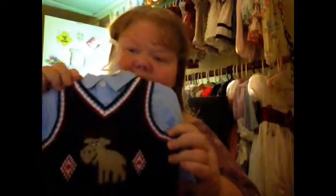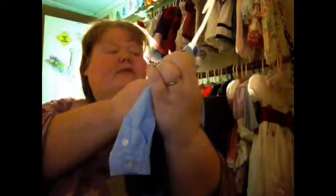This is a newborn. And it'll fit Freddy kind of tight. But it's got the little moose on it. And then it's got the blue dress shirt. And then it's got the khaki dress pants. And this was $15.97. Marked down to $7. And then I got it for $3. So I was really happy about that.